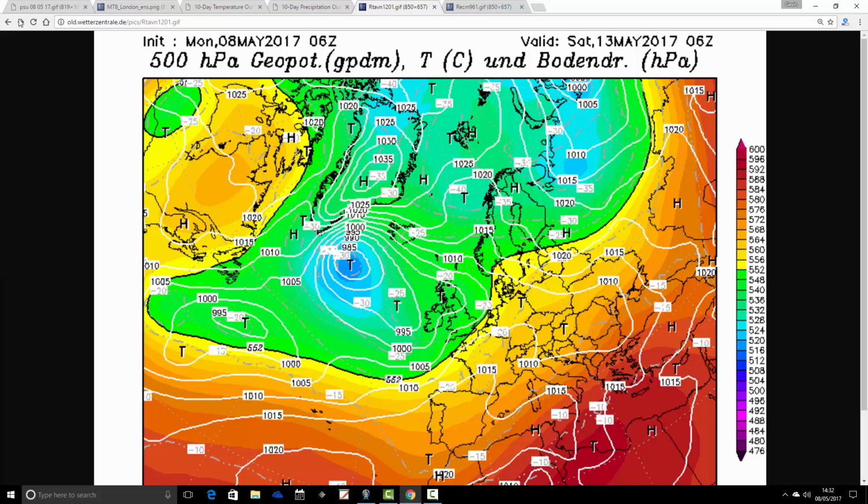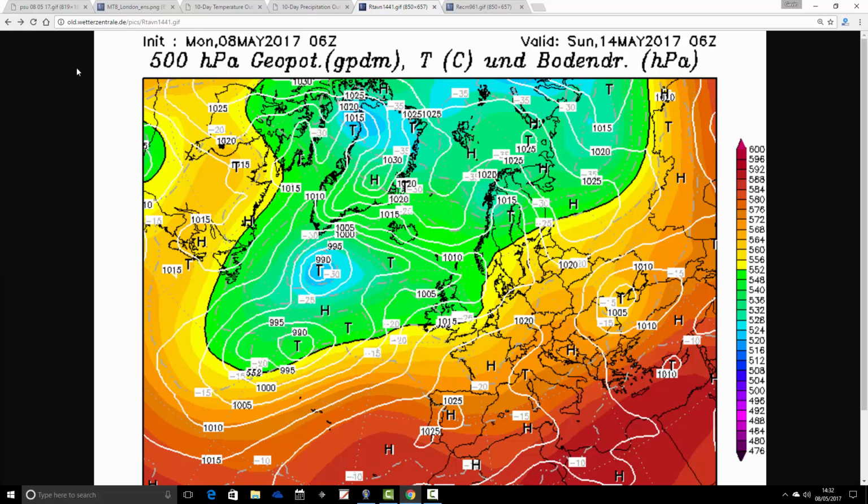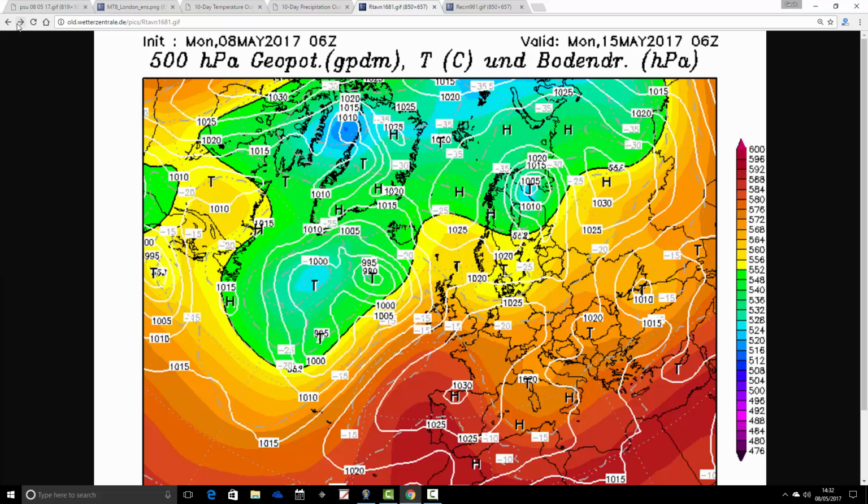Showery bursts of rain, not a washout, but there are showery bursts of rain pushing northwards and eastwards, and that continues into the weekend as well. By Sunday, we're already starting to see the ridge beginning to intensify over France, but we're still more or less in an unsettled pattern. However, you notice the winds are in from the southwest now, so we're starting to pull up warmer air from the southern Atlantic.